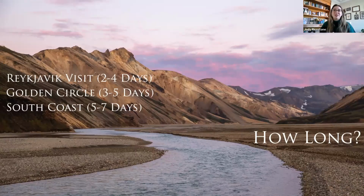So how long do you need to do it? If you're just sticking to Reykjavik, I'd say 2 to 4 days. If you want to do the Golden Circle, you're looking at 3 to 5. And if you want to incorporate the South Coast with Reykjavik and the Golden Circle, you're looking at easily 5 to 7 days. So that's starting in Reykjavik. You just got to add days as you go further away.